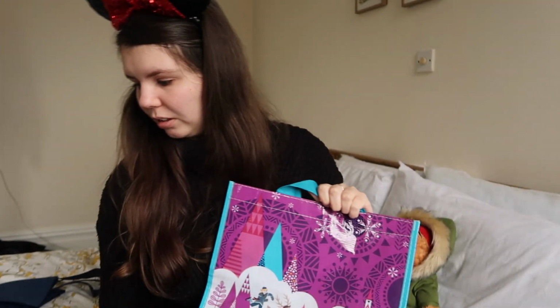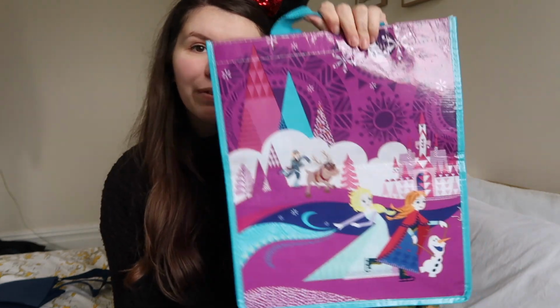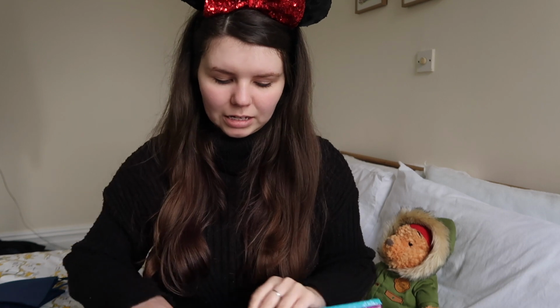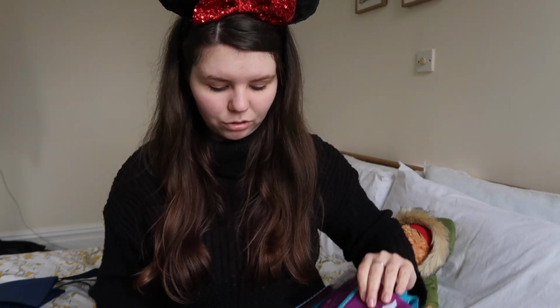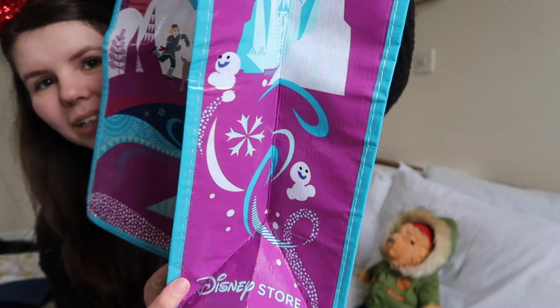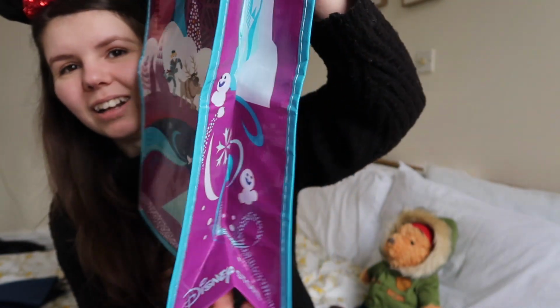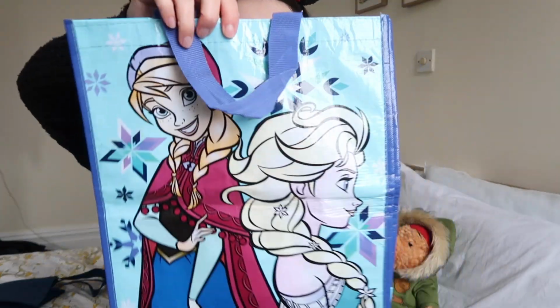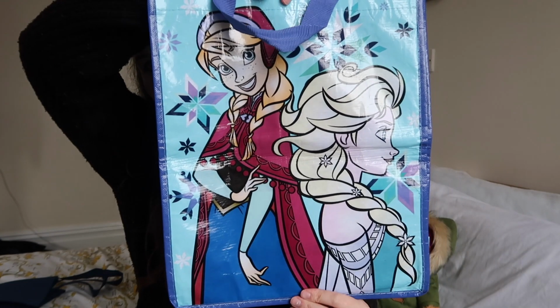I like ones that are just like a picture from the film, but then I really like ones that are unique to themselves on the bag, like there isn't this design anywhere else, it's just on this bag. I also really like the side because it has the mini snowmen, like Olaf's little babies, and I really like it.